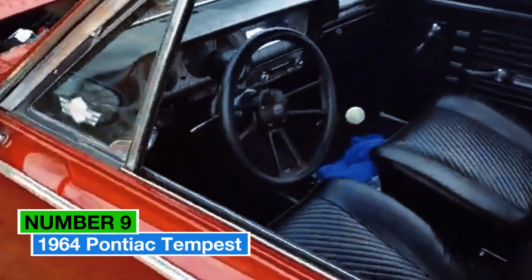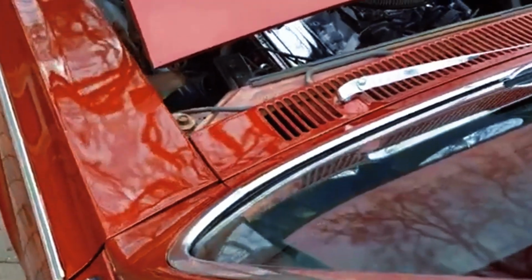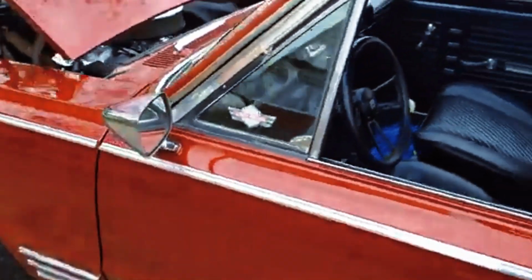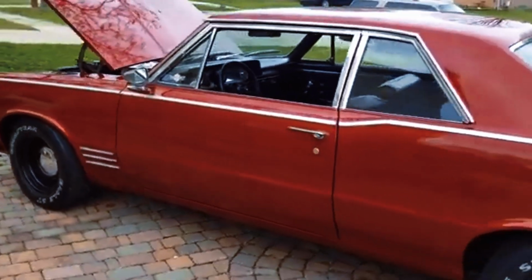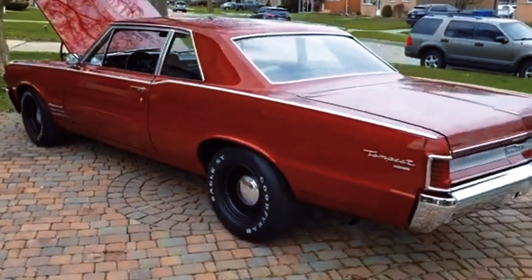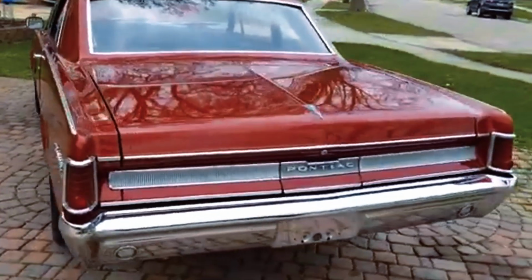The 1964 Pontiac Tempest was intended to be a sporty, mid-size car that could serve as an alternative to the larger, more traditional Pontiacs. However, it faced several issues that prevented it from becoming a standout model, especially during the burgeoning muscle car era.